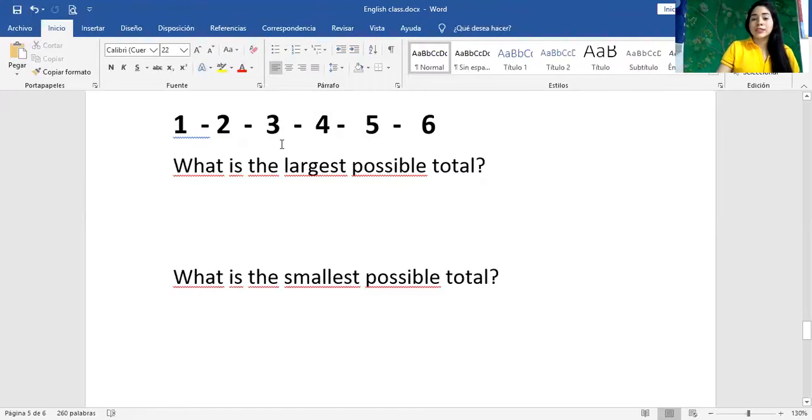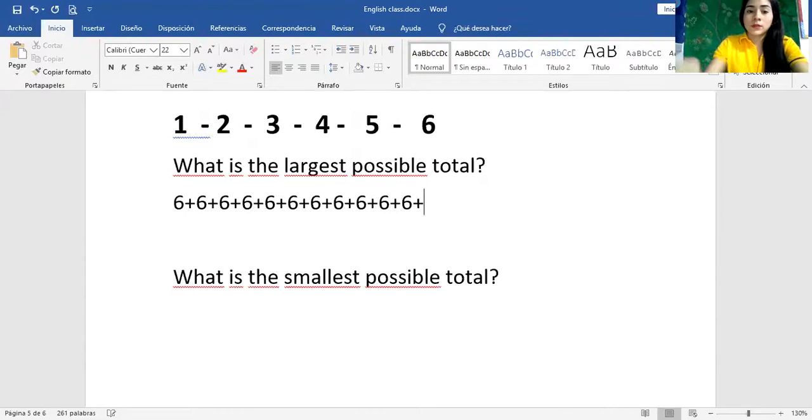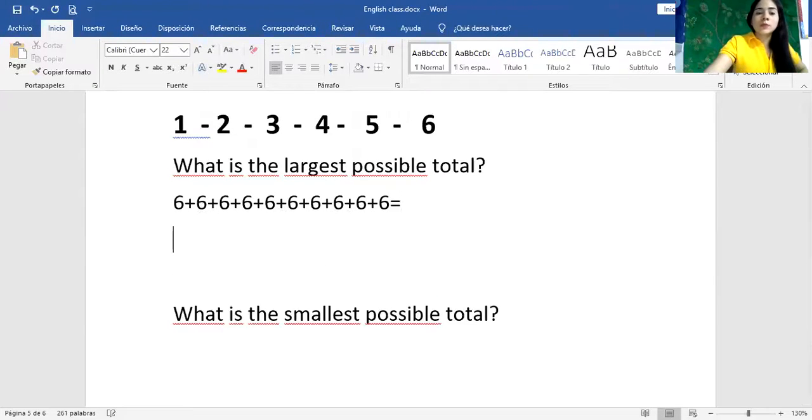Ahora, ¿qué pasa? Porque dice, ¿cuál es el posible total más grande? Entonces, si lo hicimos 10 veces, ¿verdad? Digamos que yo aquí dentro de esta bolsita saco 10 veces el 6. 1, 2, 3, 4, 5, 6, 7, 8, 9, 10, just 10. So, how is that? 6 plus 6, so are you gonna add or are you gonna multiply? You can do both, okay?